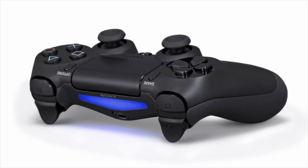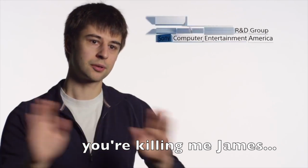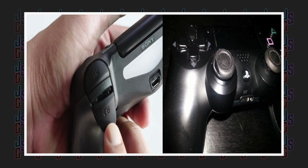I think it would be the friendly consumer choice if Sony released two SKUs of the DualShock 5. One with a light bar and a cheaper one without the light bar to accommodate gamers who are not playing virtual reality games. One last thing I want to see out of the DualShock 5 is improvements in the durability of the analog sticks and trigger buttons.